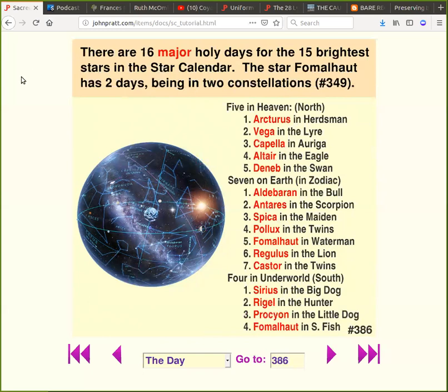Stars, you have bright stars and dim stars. And the bright stars, I had to find out where the cutoff was, but it looked like it was at 16. And I've used this model and it's been good so far. There are 16 major holy days, only 15 brightest stars, because one of them, the star Fomalhaut, is actually on 2 different days because it's in 2 different constellations.